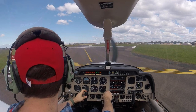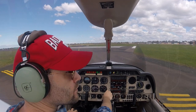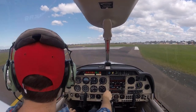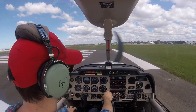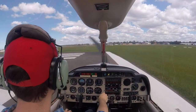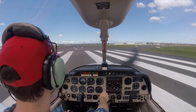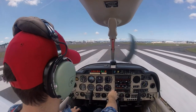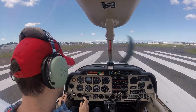Line up runway left, India Sierra November. Charlie Delta Kilo, runway right, clear, touch and go. Clear, touch and go, Charlie Delta Kilo. India Sierra November, runway left, cleared for takeoff. Cleared for takeoff, runway left, India Sierra November.